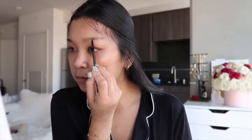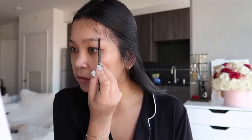I just use a milk primer. I think I'm going to get Jazzy another one today because she ran out of hers. My makeup has been pretty simple, so I just do my everyday makeup, and it's very easy, my go-to. How have you guys been?